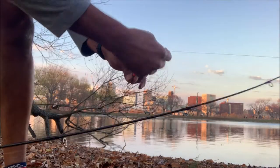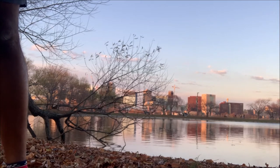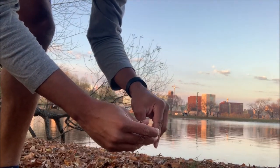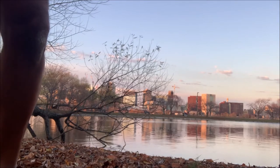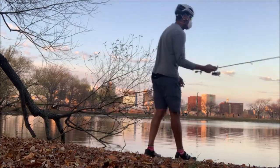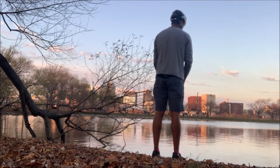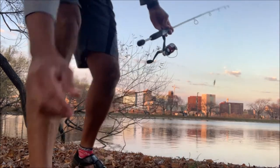Just realized I left a little tag line at the end. Going to have to snip that off. Got the little nail clipper. Snip it off, leave a little excess. Take the scraps and put them back in your tackle box. Throw it away when you get a hook. Environmentally conscious. There for a second, but there's weeds out there, man.